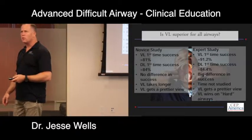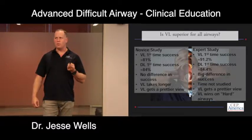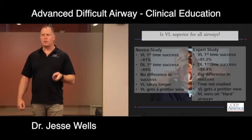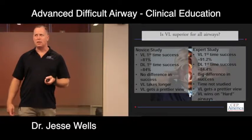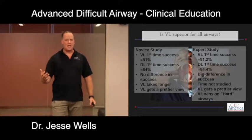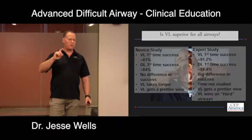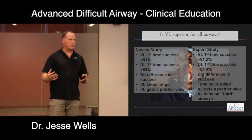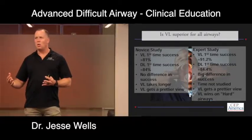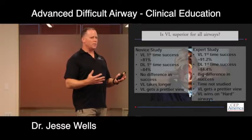So if you look at the expert group, they were 91.2% successful first pass with video, a substantially significant difference from their first time success with direct laryngoscopy. Now that 84% looks low. We talked about we're greater than 99% effective. So this is just first attempt, and this is with second and third year residents being involved, and that's why that number's a little bit lower. And video laryngoscopy actually was better on difficult airways.